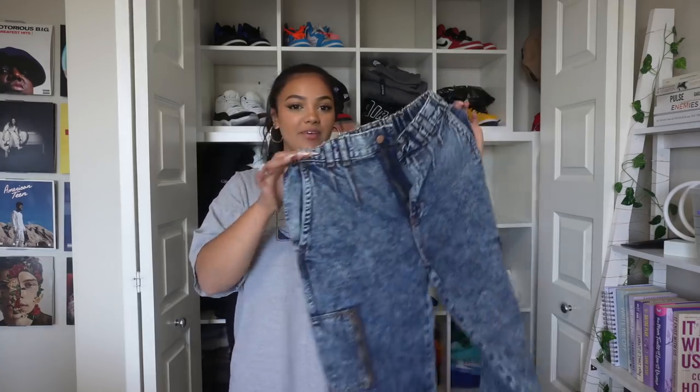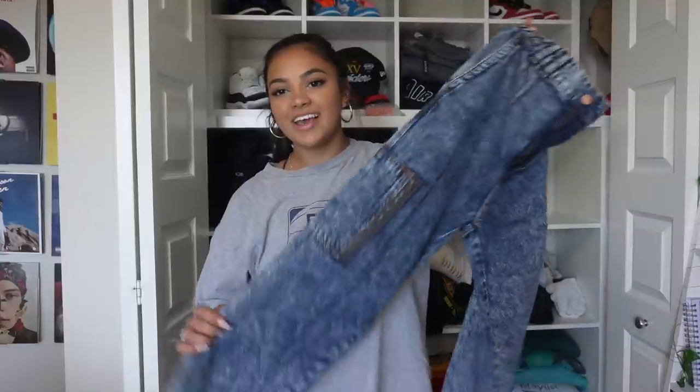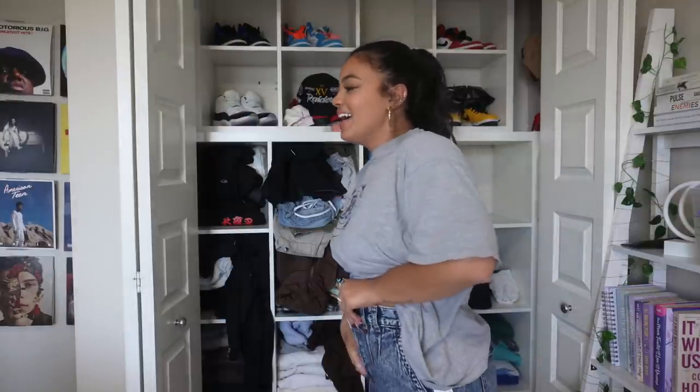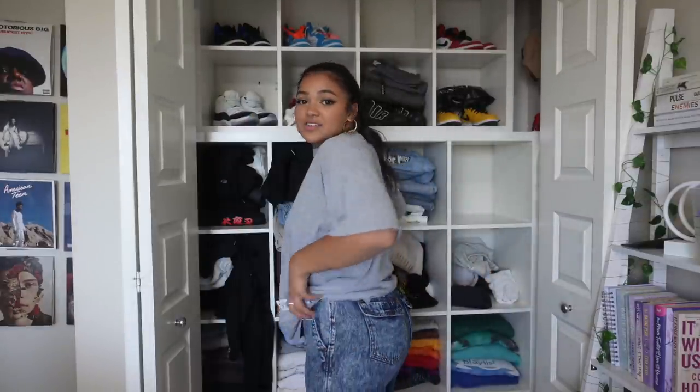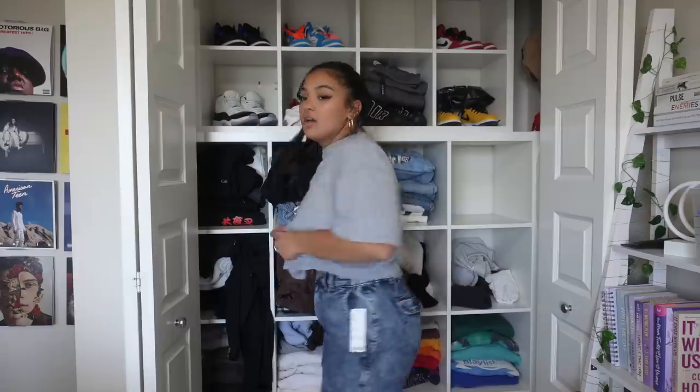I have these jeans. I have never even worn these. They have the tag on them. They're from Urban Outfitters. I don't know why I got these, because as soon as I got them, I thought they were ugly. Ew. Why does it look like I have a paper bag on my butt? I switched to shorts because I was getting hot.